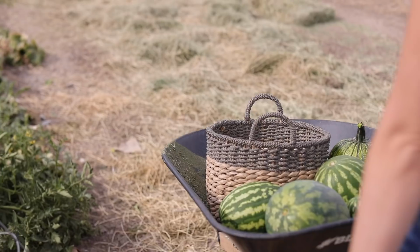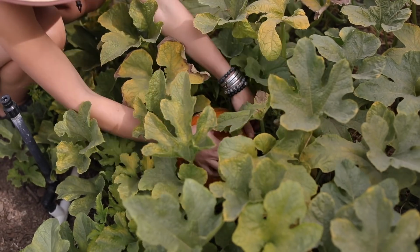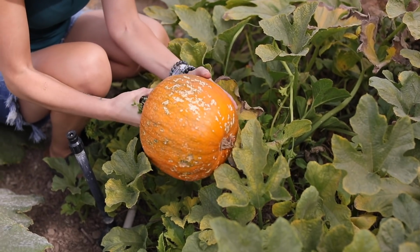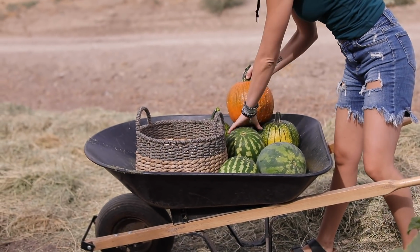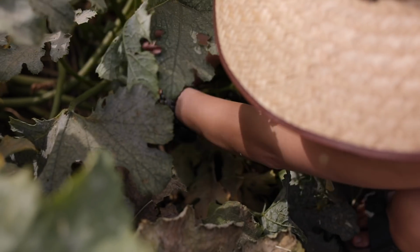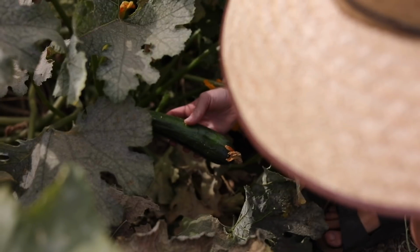I'm gonna use them to decorate, and then once I feel like it's time, I'm gonna pull them and use them to cook with. So this is an example of kind of the rabbits eating away at the pumpkin. So they're not perfect looking, but that pumpkin looked pretty nice, and then I got a cool green pumpkin. And then lots of watermelon. We got over 100 pounds of zucchini, so we were eating and donating and sharing a lot of zucchini.